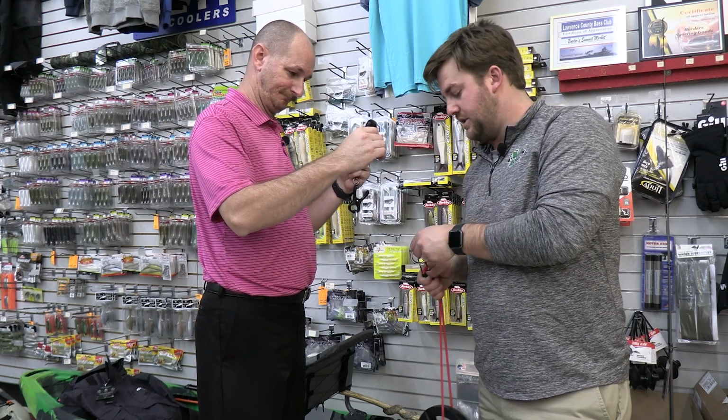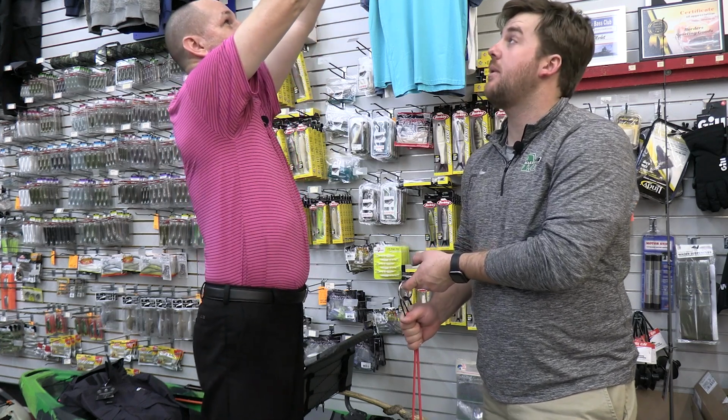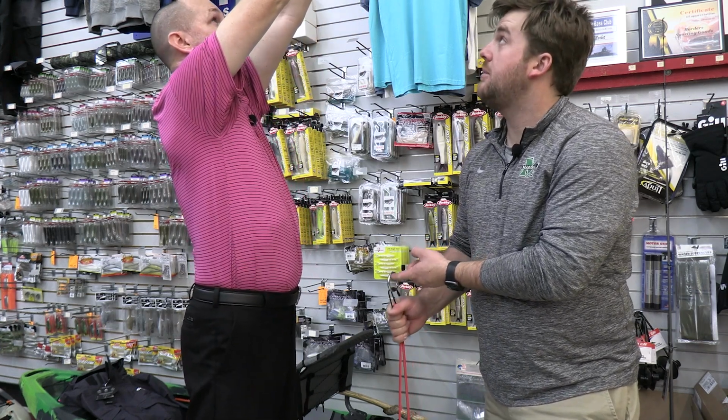All right, so we're back to this P-Line test right now with the braid. We've had to do some alterations to get it to work. So we're going to start at 10 pounds. It is 20 pound braid, so we'll load up and see where we're at.